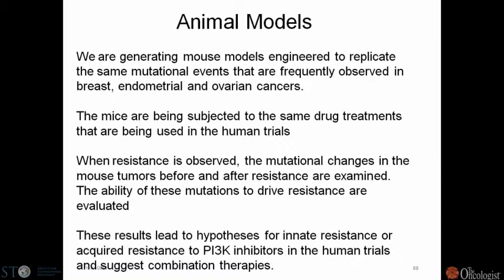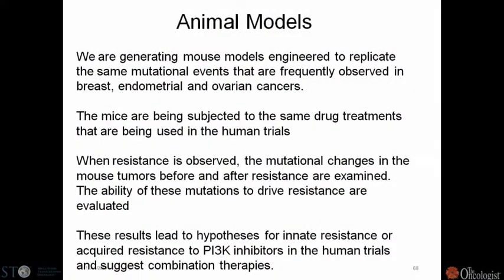But the goal is to make the mouse models as accurately as possible replicate what we know is going on in the human disease. So from the survey of all the mutations that occur and at what frequencies in the various subtypes of breast cancer and endometrial cancer, we have now engineered mice. And fortunately, a lot of this work was already done before we even put the team together, where we have activated PI3 kinase expressed in breast epithelial tissue, and these can then be crossed into other models, PTEN loss, HER2 amplification, et cetera, to mimic what we know is happening in human disease.